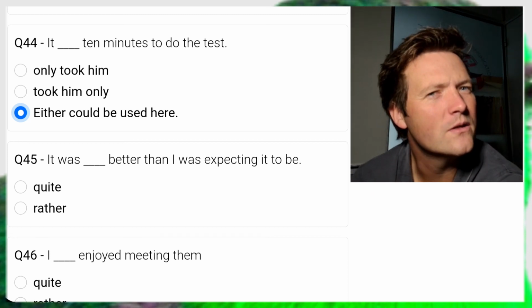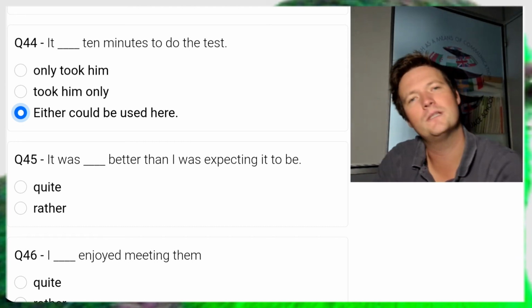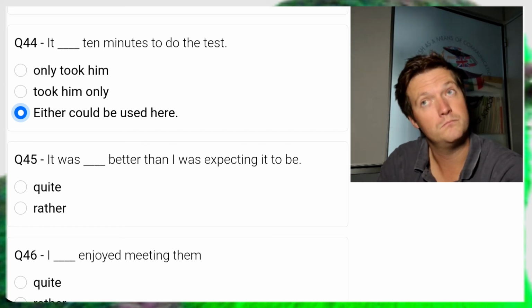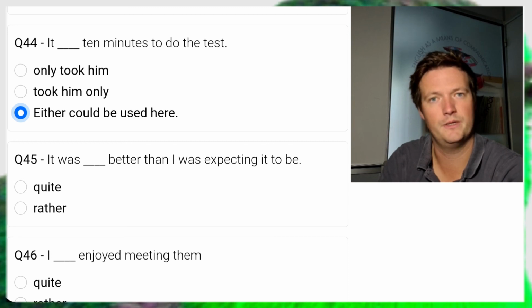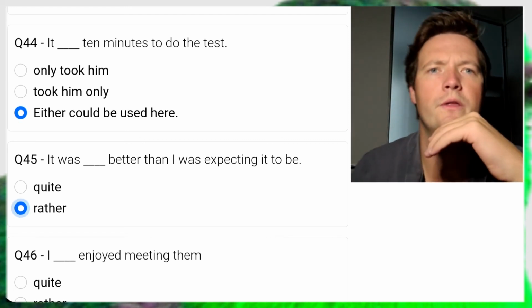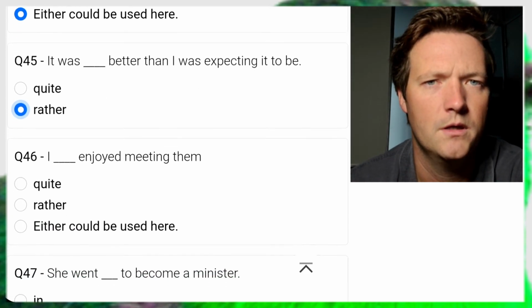Yeah. So quite can be like a quantifier, I guess, can't it? So it can be sort of to what extent. It can mean a little, fairly. Rather can mean also sort of considerably. So it can go with more. Anyway, the answer is rather. It was rather better than I was expecting it to be.